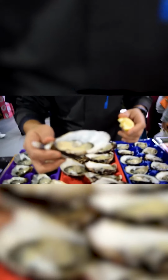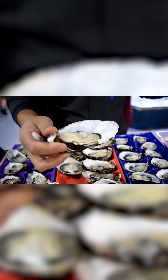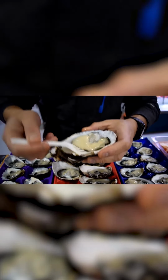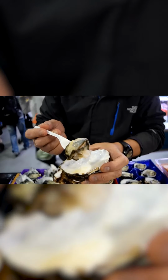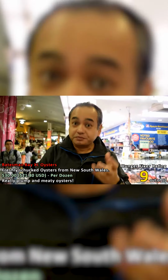Okay, let's try one of these Bateman Bay oysters. Look how huge they are. So a little bit of lemon on there. Oh, look how huge they are. Look how big this oyster is. That's massive. Should be able to do it in a mouthful. All right, let's go for it. Really fleshy and plump. It's a little bit salty, but that's the seawater. That's really good.